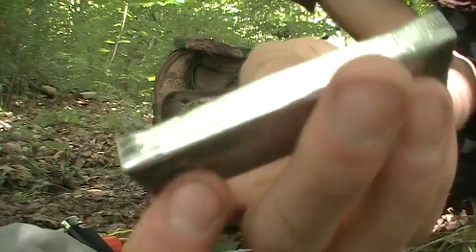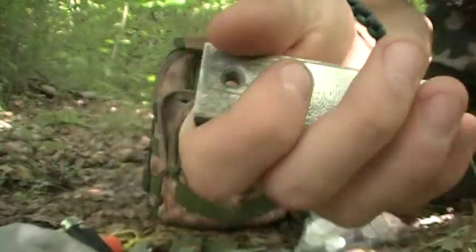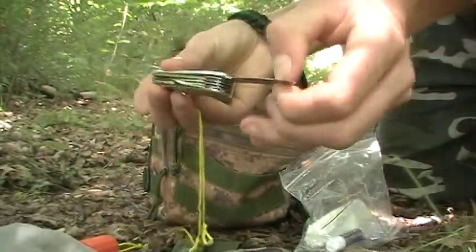I have a magnesium bar with a striker on it. I'll show you here.